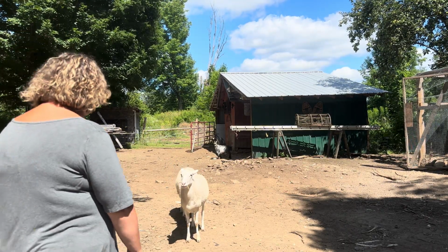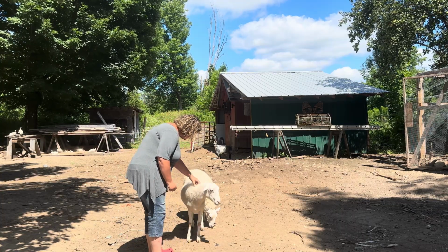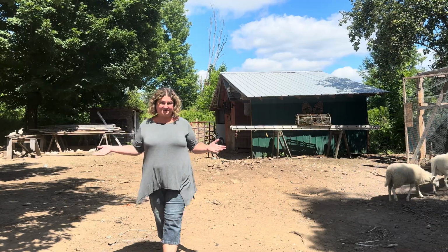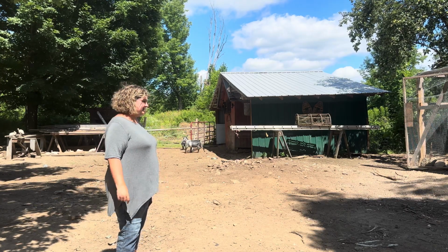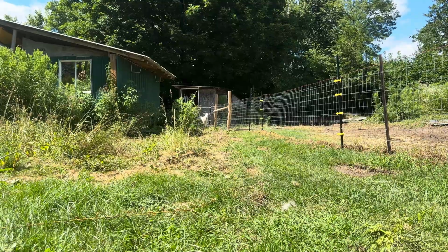Hi, Susie. The daughter really likes to sit close to the mom. Wherever she goes, the daughter goes, which is good. So if one of them gets out, you'll find both of them.